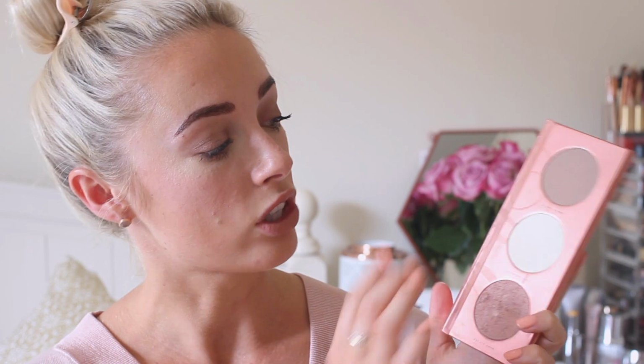I don't know if this is a normal thing to do, but I do always like to apply a little bit of powder blush after cream blush, because in my mind it sets it and it just adds a little bit more intensity to the colour. So I'm going to use another blush from Zoeva, and this is from their Rose Golden blush set. So you've got contour, highlight and blush, and I just love the blush shade.